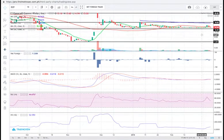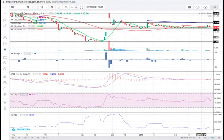But who knows? Sometimes when traders get tired of respecting a certain support level, they violate that. They don't respect the support level. They let the downtrend continue, and they switch their trading capital to more profitable, more volatile, more liquid stocks. Okay? My overall sentiment is bearish on ECP.